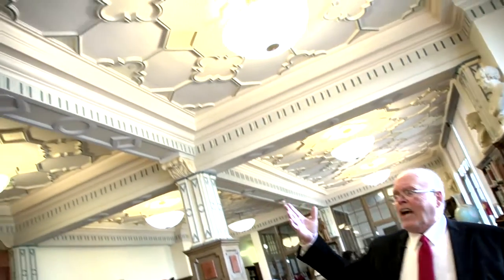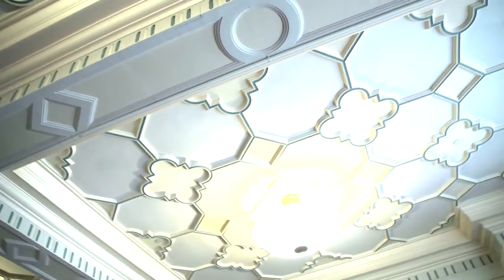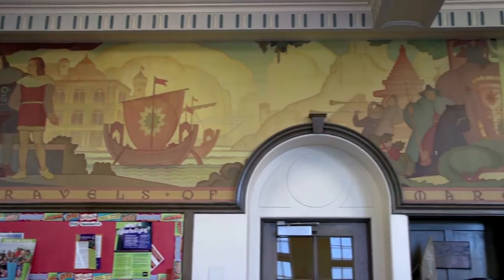We're standing in one of the most beautiful interior spots of Denver East High School, the East High Library, opened in 1925 with the school. It has this beautiful architecture, the beautiful Elizabethan ceiling, and the mural on the wall that was done in 1934 as part of a WPA project, an artist named Hugh Weller.